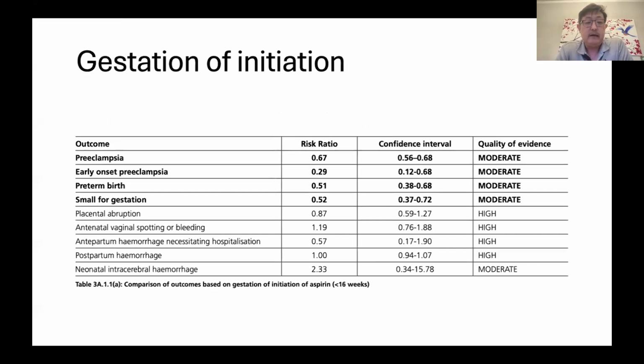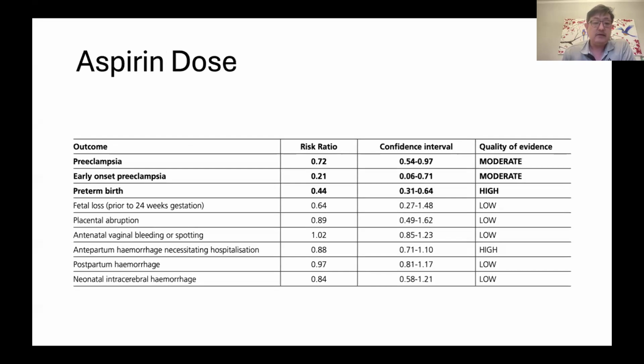This is a table comparing the initiation of aspirin either before 16 weeks or after 16 weeks of gestation. As you can see here, the benefit is much greater, with improved risk reduction, by initiating the aspirin before 16 weeks of gestation. Regarding the dose, because there are different formulations, and because a large majority of the studies were done in the US, where they use doses of 75 milligrams, they found when comparing doses that the 150 milligram dose of aspirin also reduces the risk of developing preeclampsia more. The main thing, as you can see in the middle there, is that the risk reduction is greatest in reducing the risk of early onset preeclampsia. By definition, early onset preeclampsia is preeclampsia that develops before 34 weeks of gestation.